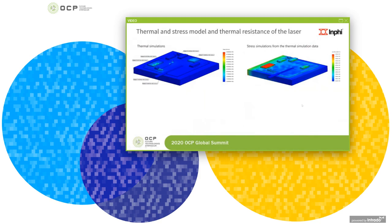We had also run thermal and stress model of the laser. The primary goal was to figure out what the thermal resistance of the laser was. The lasers are actually sitting here. These are the thermal simulations. As you can well tell, the hot spots are essentially where the driver, the 2-channel drivers are and where the lasers are. And rest of it essentially at the substrate temperature of about 70 degrees. And you can see some hot spots on the TIA. As for the stress, similar pattern here. The highest stress points were around the driver area.